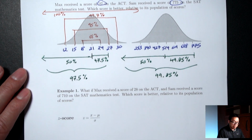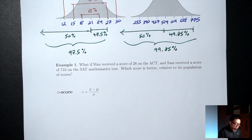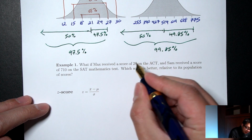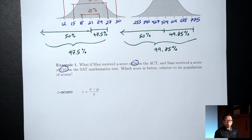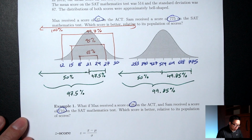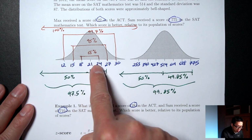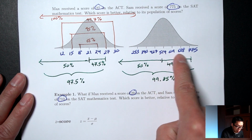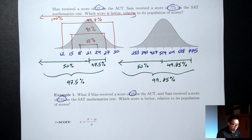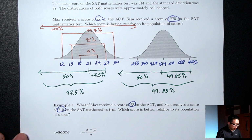Let's now take a look at example 1. So in example 1 now, Max got a 28 on the ACT, and Sam got a 710 on the SAT. Same question, which score is better? So now it's a little bit harder because notice that 28 is not one of the steps. 710 is not one of the steps. Okay, so our argument doesn't quite work now.